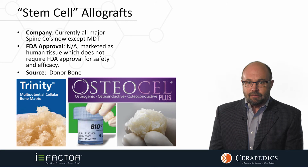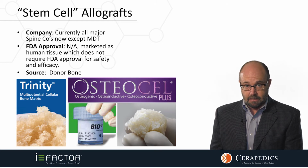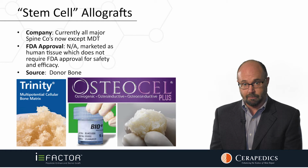The next category is really fun and interesting to talk about, and these are the stem cell products. So the stem cells are a subcategory of the HCTP human tissue products, and these products are being marketed on the basis of having large numbers of stem cells from the donor that have a biological function leading to bone formation when implanted into a patient. Now, the processes by which these are procured and manufactured are all different from brand to brand. The claimed number of retained cells are different from brand to brand.